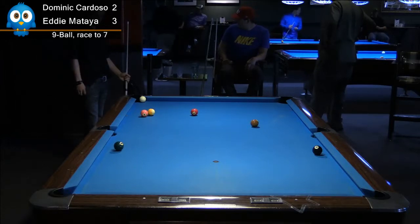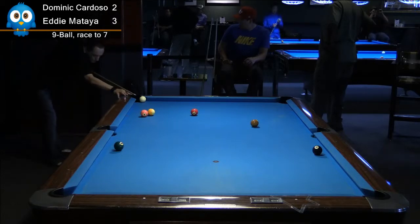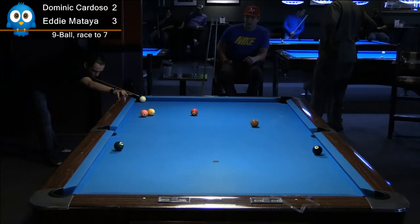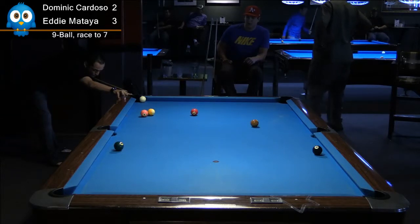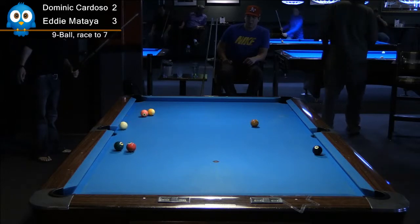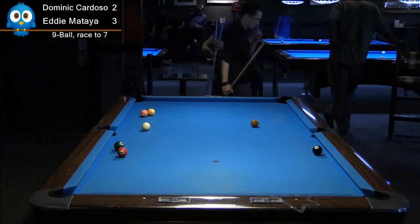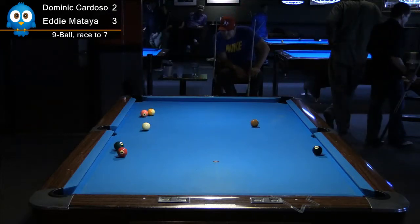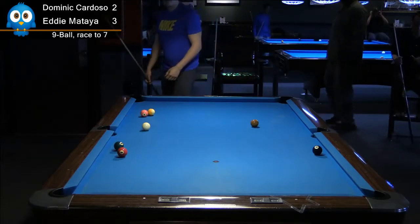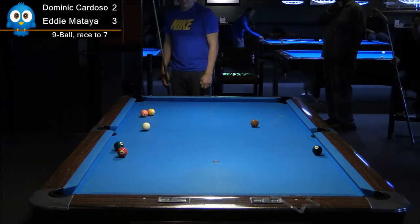So what do we have here? It's hard to tell if the four goes past that nine ball. I don't think that it does. It's close. He's having a hard time just dealing with this three ball. Yeah, right, he's attempting a safety of some sort. He's not left a shot for Dominic. I think maybe he was trying to tie up the 3-8, but on the other side of the eight ball, maybe. I'm not sure.